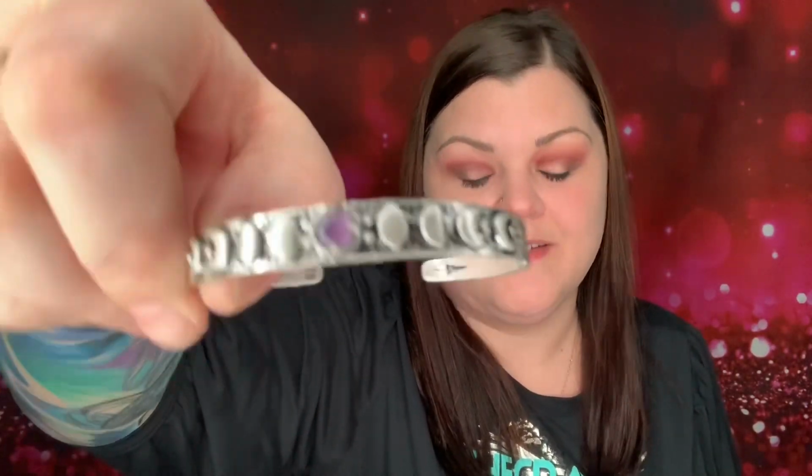It's way too small for me. And it sucks because it has the moon phase, and let me bend it back a hair. And it has the amethyst, and it's so pretty. It's just not gonna happen. Let me put it back in here because it's just not gonna happen.